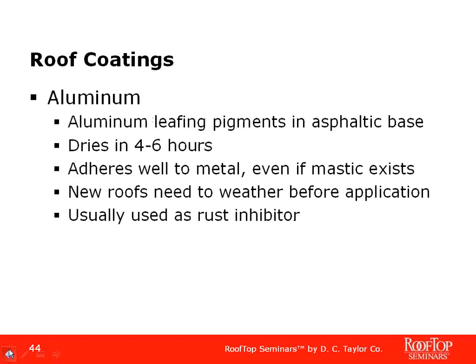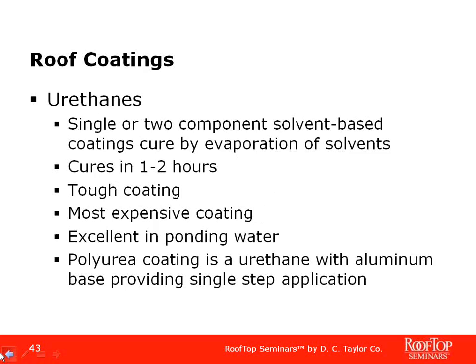Urethanes are a single or 2 component solvent-based coating. Once again, cures by evaporation of the solvents, cures in 1 to 2 hours, is a very tough and durable coating. Does tend to be the most expensive as far as the cost for the product itself. Has excellent properties as far as retarding ponding water and the effects of that water. And there's a new hybrid that's come out in the past few years called polyurea, and basically it is a urethane with aluminum-based pigmenting that typically can be applied in a one-step application, which may reduce some of your labor cost.